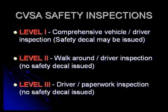Okay, level 2 is what we call a walk-around inspection. That is an inspection that we're going to do basically if we stop you while you're moving down the road, or if a trooper stops you. The difference between the trooper and us: we're in a black and gray uniform. Our troopers are basically in their blue uniform. So you will notice a difference between the levels of inspections.